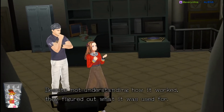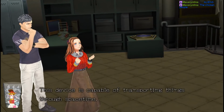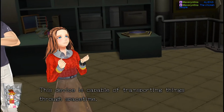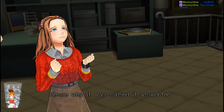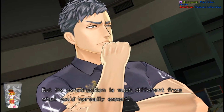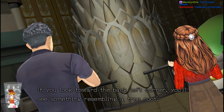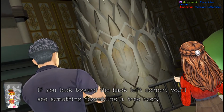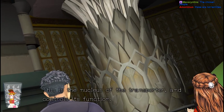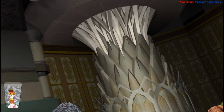Despite not understanding how it worked, we figured out what it was used for. This device is capable of transporting things through space-time. Hence why it was named Transporter. Its construction is much different from what you'd normally expect. If you look toward the back left corner, you'll see something resembling a tree root. This is the nucleus of the transporter, and controls its function.